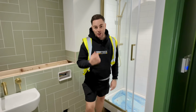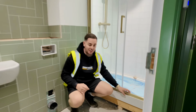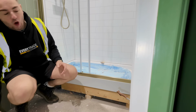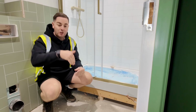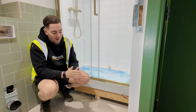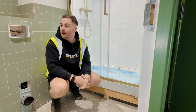Another trick that we do: a lot of people like low profile shower trays, but we always go for a deep recessed shower tray. It's deep so you can get under there and get your waste in when you've got concrete floors. You can also service it and get under there if you need to. They've also got a groove here, which means that a tile or a board can sit in the groove and create another barrier so water won't penetrate through and damage your walls. But yeah, this is quite good.